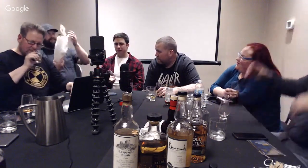Is it an official bottle? No, independent bottle. Or is it a Cadenhead? It's an old malt cask. Old malt cask. Wow. I was just at one of their tastings, too. It's a good one. Is that one that I have? It could be, but I'm not sure. Is it a Laphroaig? It's Laphroaig.